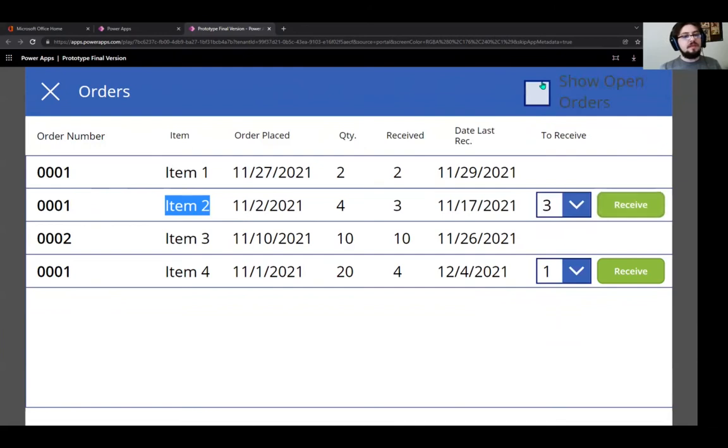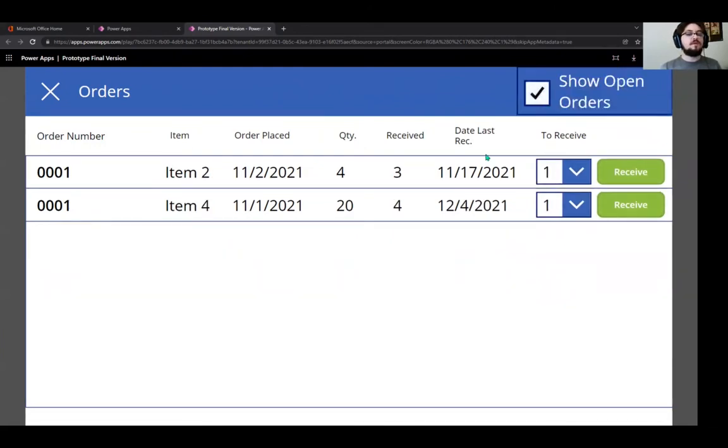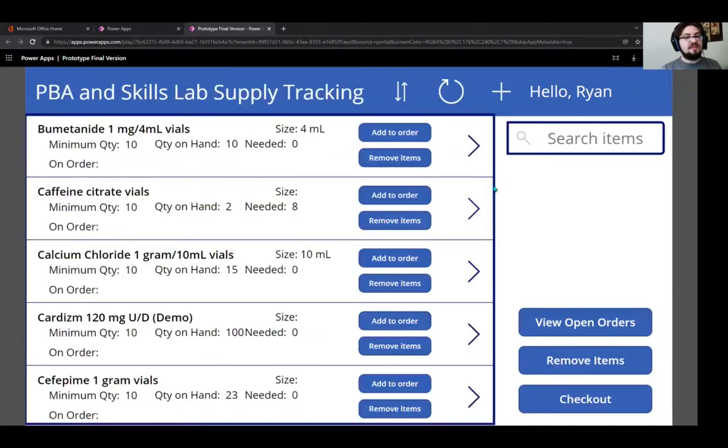Something nifty that we did was we also implemented a show open orders button, which in my opinion helps to easily sort through things that you don't necessarily want to look at the moment. Say you just had an incoming order and you want to easily click a couple buttons and say, hey, we've received the items. You can just click this button and say, here's this item from this order, and bam, bam, bam, you're done. We're trying to make this application as easy as possible for the user to use. And without further ado, I believe that is a good demo of this prototype.